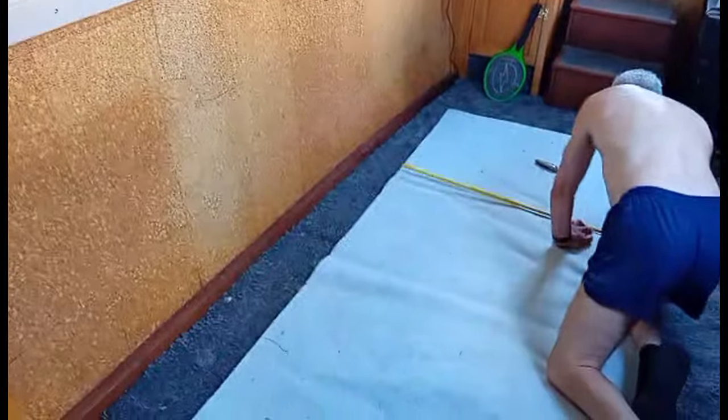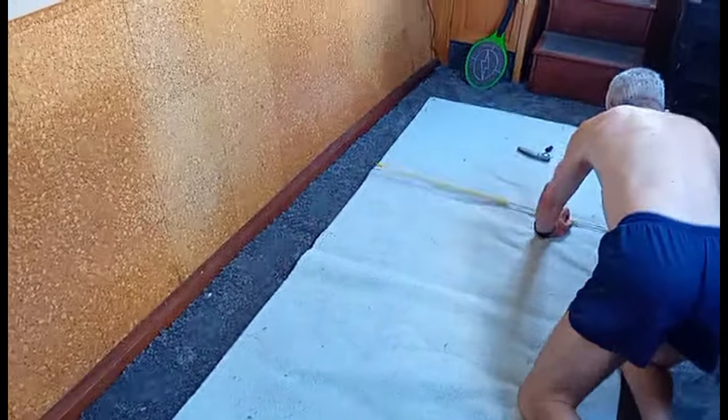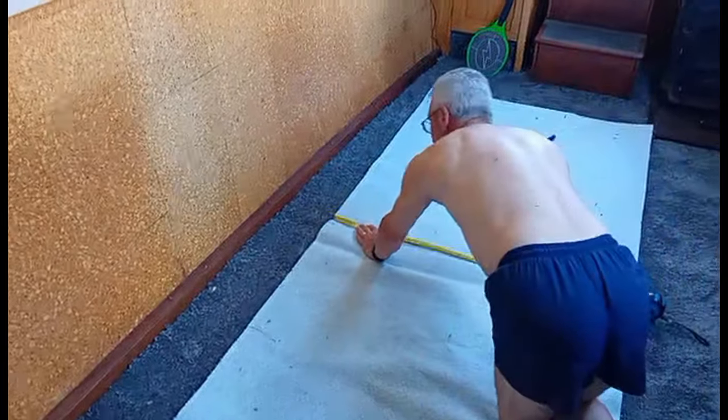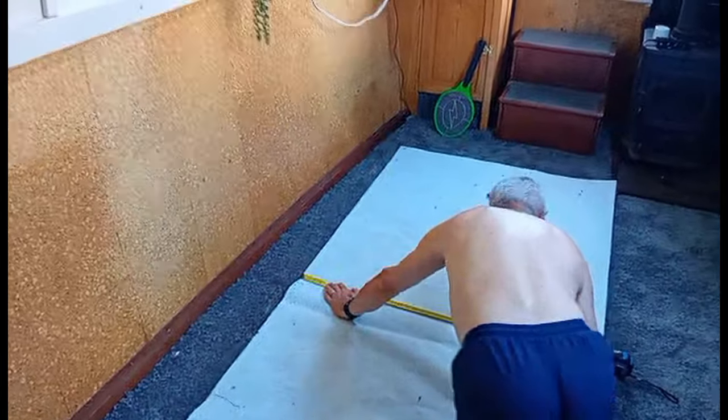Okay, so we're getting ready to do the other wall now. Gary's just measuring what we need to cut off so that we can just spray the wall, spray the back of the carpet, and literally lift it into place, smoothing as we go along. Just go around the side.